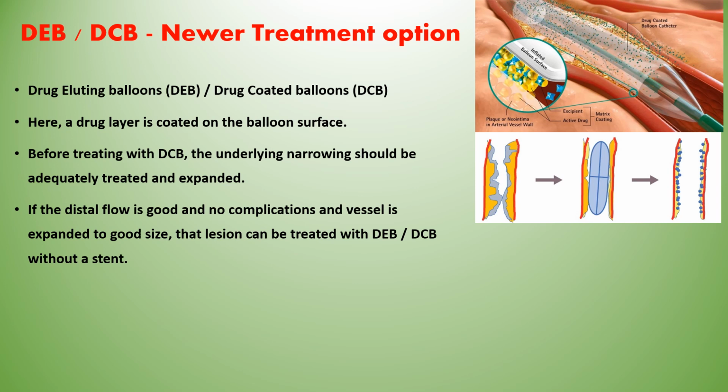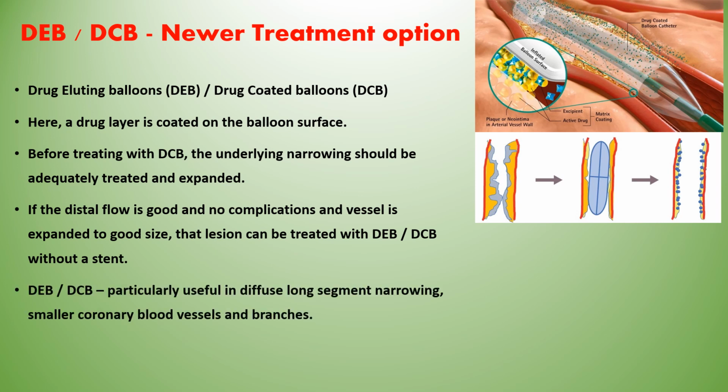After this we will apply the drug coated balloon to the vessel wall so that the drug will be absorbed into the blood vessel wall without the requirement of a stent, and it prevents further progression of the atherosclerosis and will halt the further accumulation of plaque causing stenosis.